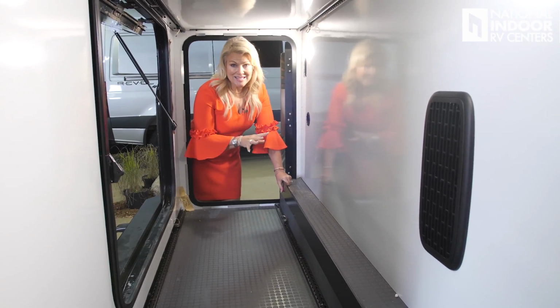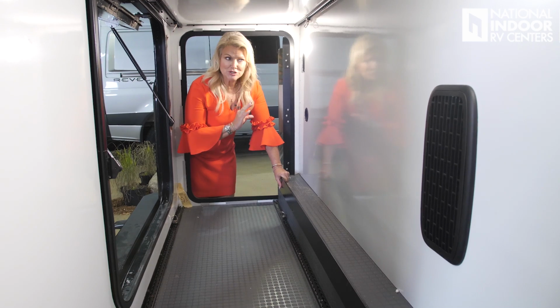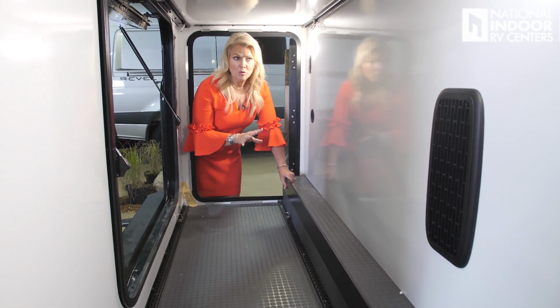Not only is this heated, it's also locked. So you can lock all 3 compartments. That's really important because I know how much the gear costs if you're rock climbing or if you've got mountain bikes, super expensive. You can safely lock them away in here.